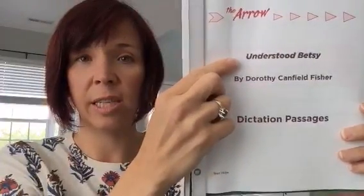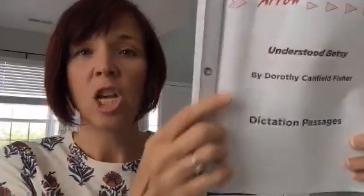Convergency insufficiency. Oh my gosh, Anna, I'm going to have to look that up. Convergency insufficiency. So yes, Understood Betsy was awesome. And I've never heard of that either.